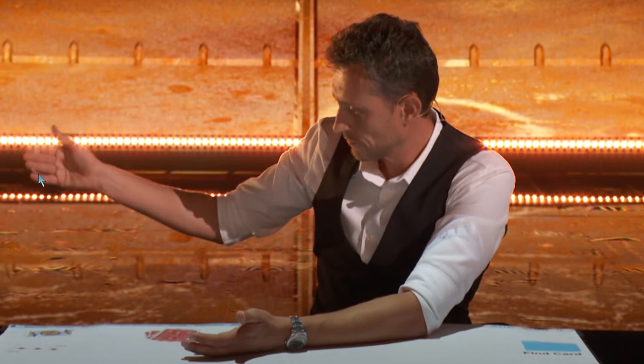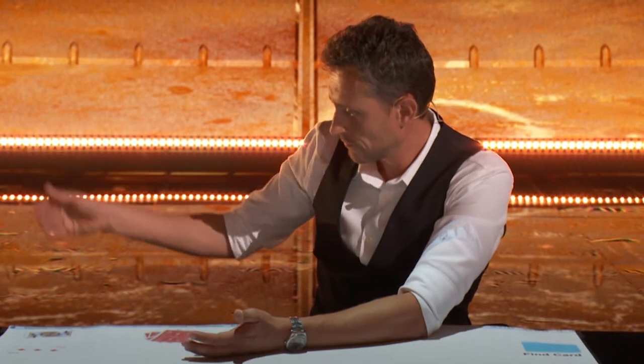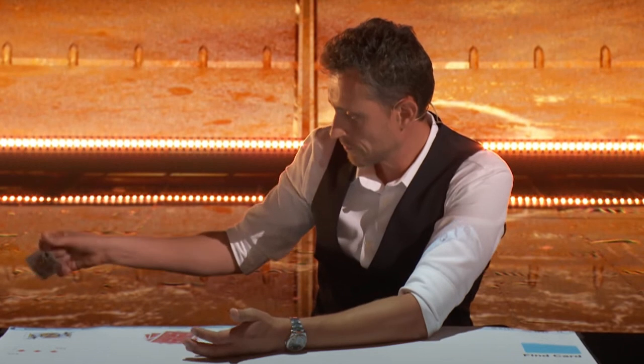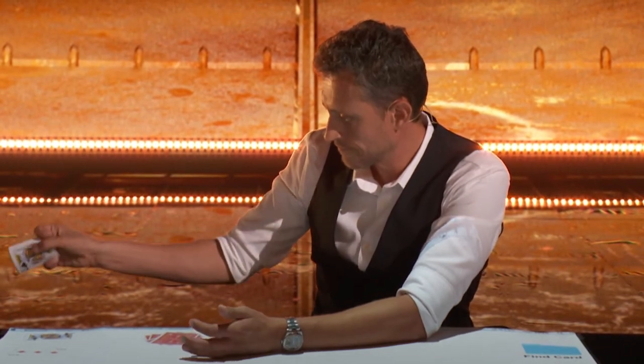This is a very popular card appearing trick. You can go on Google and write how to make a card appear out of thin air, and you will have thousands of YouTubers showing how this is done. But in this one, we can actually see the cards, and as you can see, the card is coming from behind his hand, and there the first card appears.